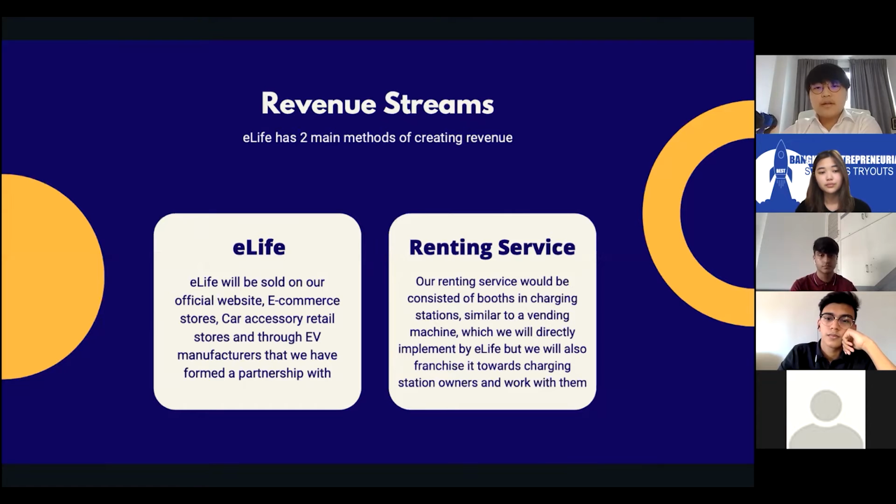Elife will have two main methods of revenue streams. First, Elife will be sold on our official website, e-commerce stores, car accessory retail stores, and through EV manufacturers that we have formed a partnership with.